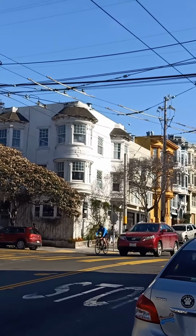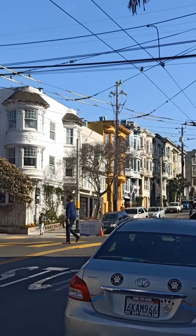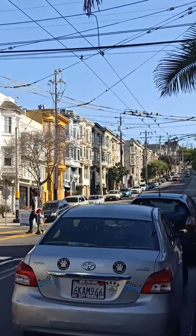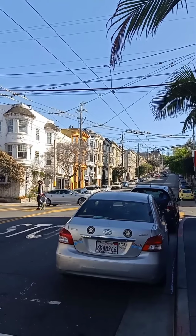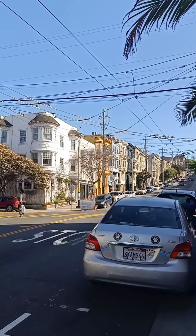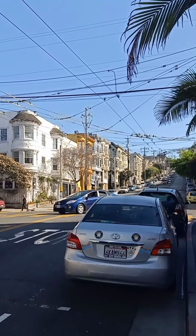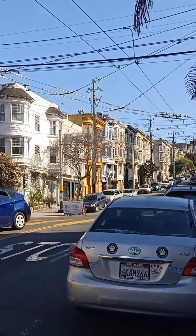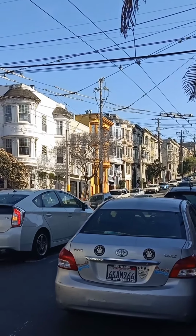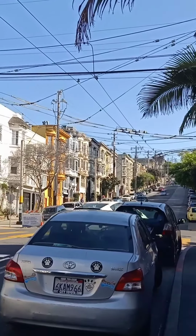I'm always fascinated with these Victorian houses ever since I first saw them when I moved here in San Francisco from Jacksonville, Florida in mid-1995. I always wanted to live in one of those houses, but they're expensive. Even the rent, it's kind of like $2,000 or $3,000 a month, most of them. But they're gorgeous though.